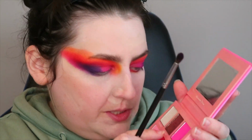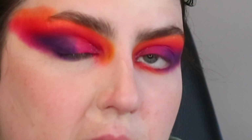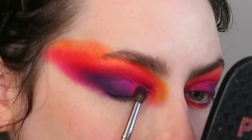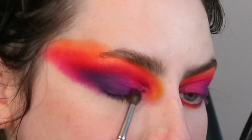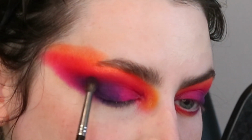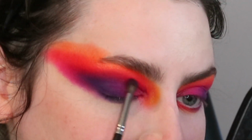And now, because I'm lazy, I'm taking Morphe M506 and I'm going between that hot pink shade, which is called Sweetheart, and then the blurple shade, which is called Bougie. And I'm putting them onto the same brush because it just makes blending easier. And, again, in case you didn't know, I am a lazy bee. And this is just the cheat sheet for getting an okay blend when you're too lazy to really bother.